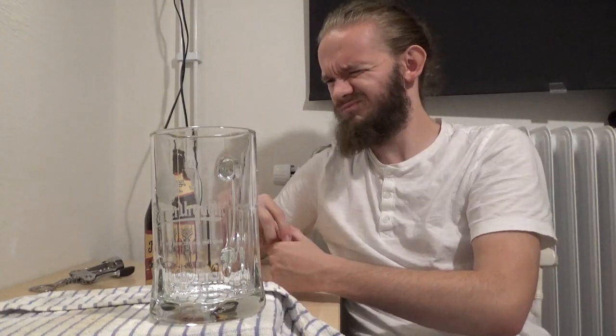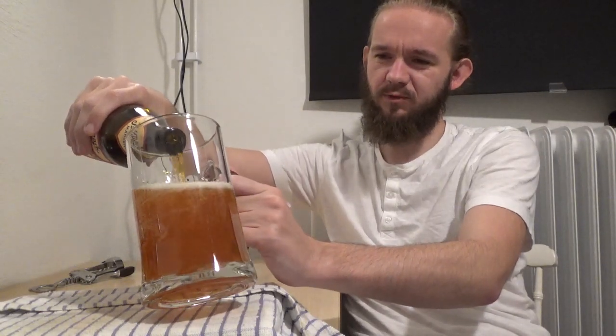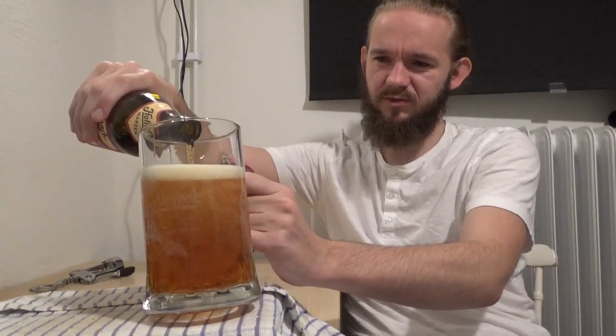This beer actually was quite cheap as well. In fairness, I think I paid about 30 Swedish kroner for it, so that's about €3 for the bottle. Of course, it's nowhere near as cheap as you'll get them in Germany. You'll get these bottles for like €1, something like that. But for us up here in Sweden, I think 30 kroner for a nice proper German beer is a pretty good deal, I would say. But yeah, hopefully this turns out to be a nice beer.